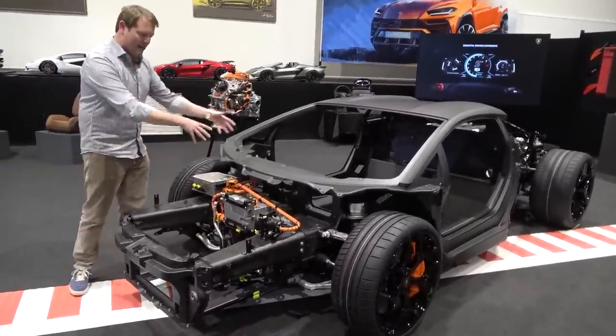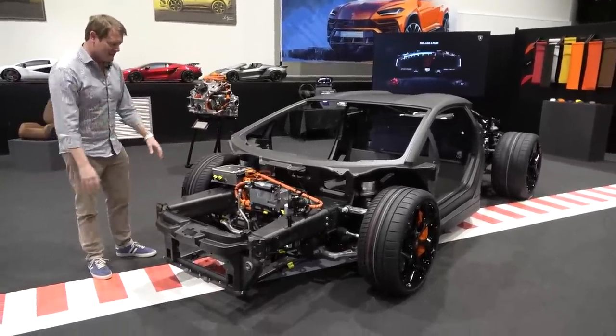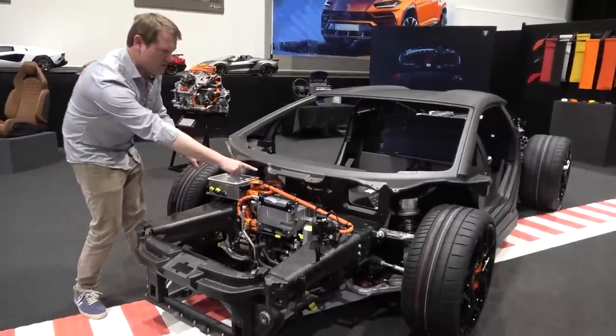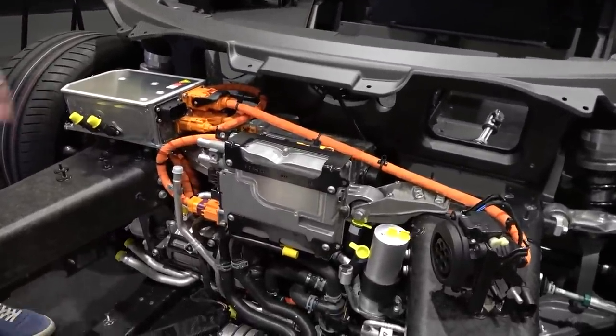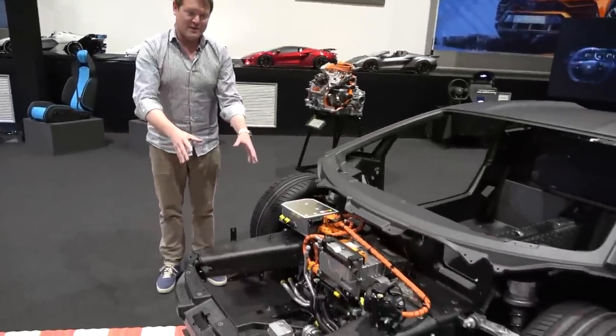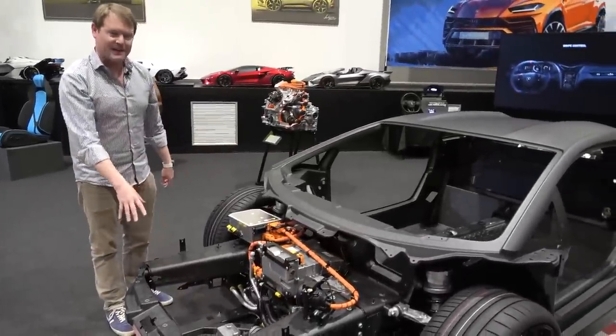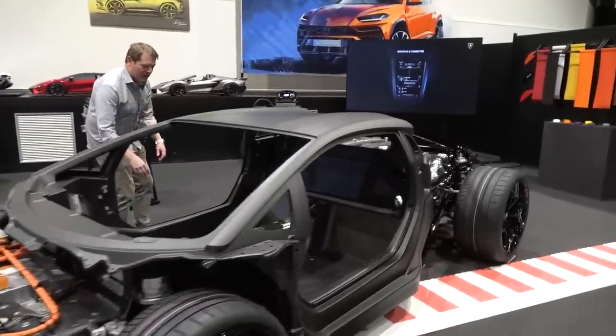Of course, adding the weight of the batteries and the electric motors needs to be compensated wherever else it can possibly be done. So up front, we have two electric motors, 140 kilowatts of power in total, but also somehow the storage space here will still fit two trolley bags. You can still fit a significant amount of luggage, which is really quite impressive.